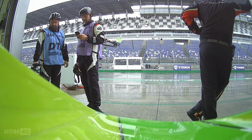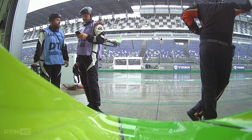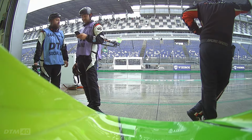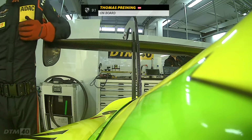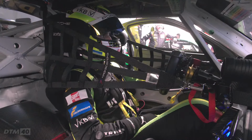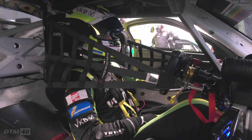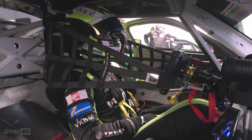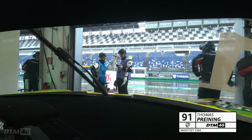I caught up with Thomas Voigt, who looks after all of the media for the AB Sportsline team earlier as well, and he was saying the team were happy and also a little bit relieved that they thought they'd found the problem with Kelvin van der Linde's car from Oschersleben. It was a crack in one of the weld seams at the front of the car, so they resolved that. But they were still hoping that was definitely the problem, and they didn't really know until they went and did free practice 1. But all the reports back were positive from Kelvin.